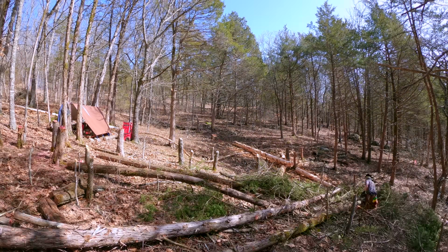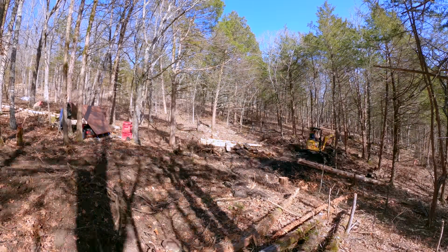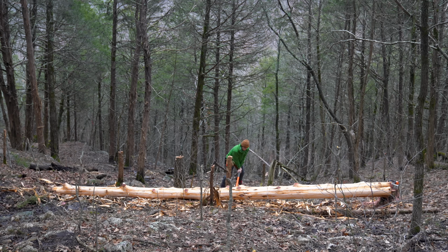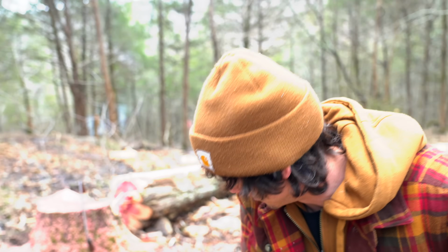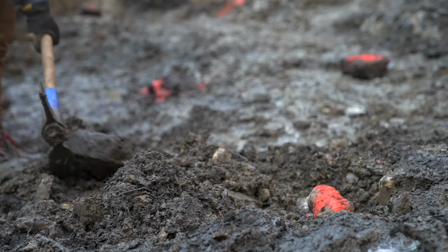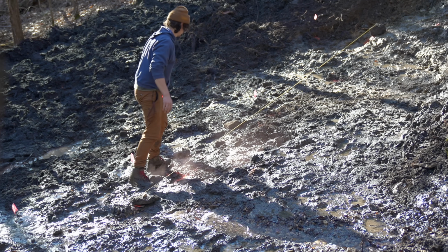Now, I know it looks like we're just mowing down the forest, but almost every cedar tree we cut, I'll peel the bark off of and use for the project, which is a lot of work. Not fun. And after about a week of that, what did we have for our efforts? A big slab of rock with icing on top. And that icing was mud. Lots and lots of mud.